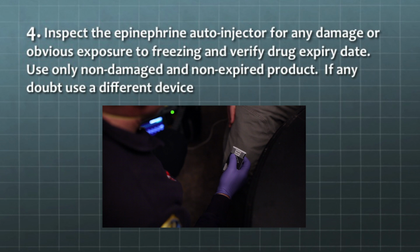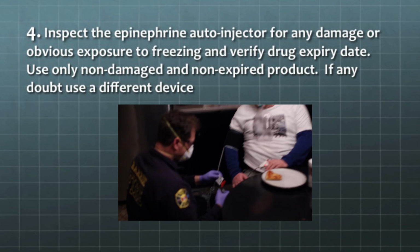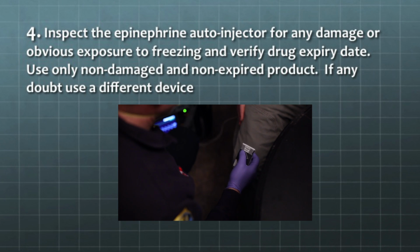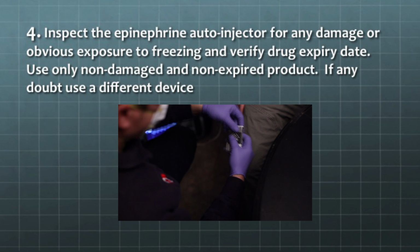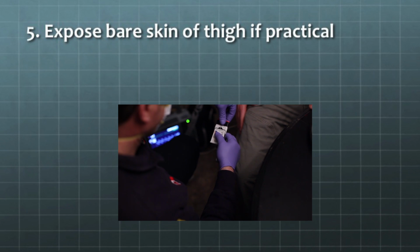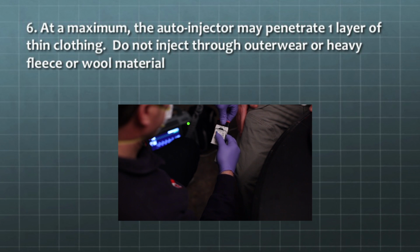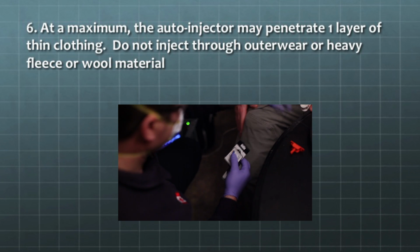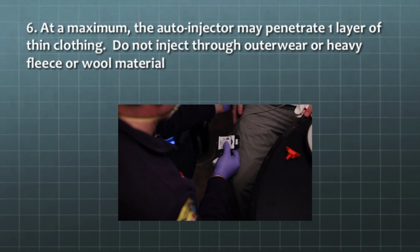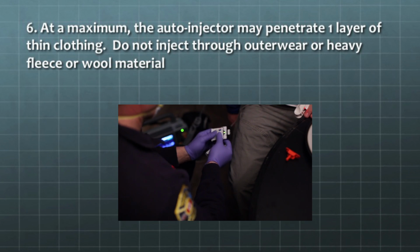Inspect the epinephrine auto-injector for any damage or obvious exposure to freezing and verify the drug expiry date. Use only non-damaged, non-expired products. If any doubt, use a different device. Expose the bare skin of the thigh if practical. At a maximum, the auto-injector may penetrate 1 layer of thin clothing. Do not inject through outerwear or heavy fleece or wool material.